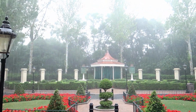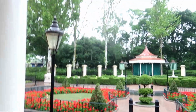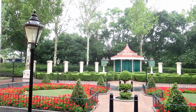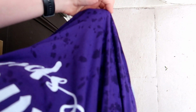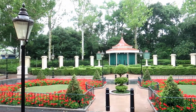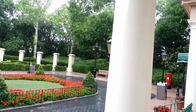Okay, it's chucking it down, and I'm stuck in the UK pavilion now. I thought it'd be a good idea to just hide under this little cover thing, just to keep out the rain. I thought it was only this bit. I'm hiding under cover and it still got soaked. Typical British weather, hey? Gotta love a good Florida storm.